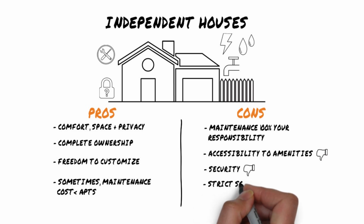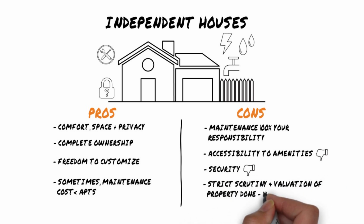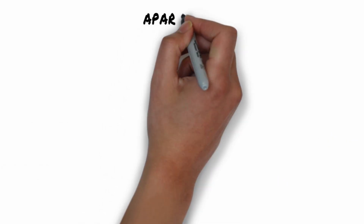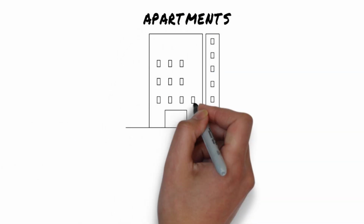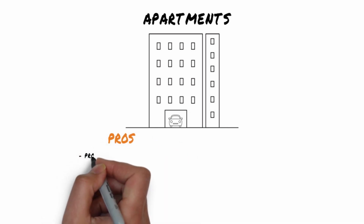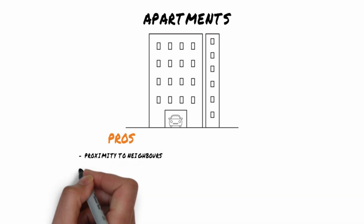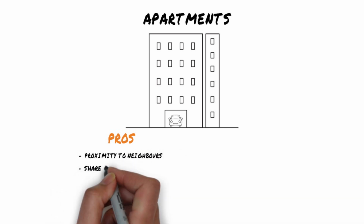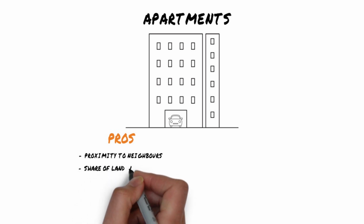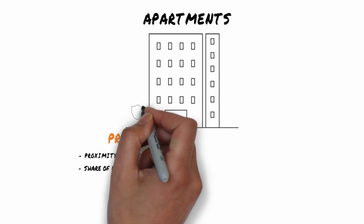When you want a loan for an independent house, your property will be scrutinized and valued to figure out its actual cost. Apartments let you live the good life, but at a cost. Here are the pros. If you love to mingle, an apartment would be perfect thanks to its close proximity to neighbors. Despite popular belief, you do receive a share of land with the purchase of an apartment. The builder will calculate a proportionate share based on the floor area of the apartment you're buying.